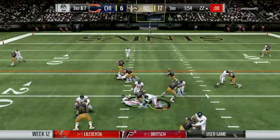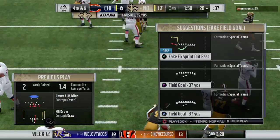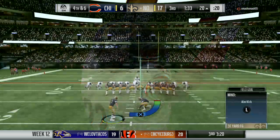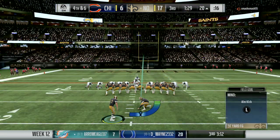Running with Kamara. And they'll get him down right about the 20. 2 yards on the pick up there. It's fourth down. Well, that's not a run that's going to make any of the highlight tapes, but they've been moving it well all game on the ground. This is another one that keeps them moving forward.